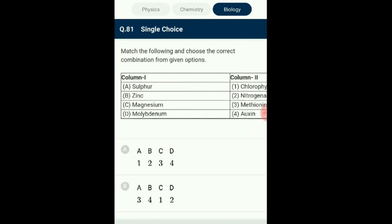Question number 81. Match the following and choose the correct combination from the options. Sulfur is essential for the formation of the amino acid methionine, essential for the formation of auxin. Magnesium is essential for the formation of chlorophyll. Molybdenum is essential for the formation of nitrogenase enzyme. So the correctly matching option is option B.